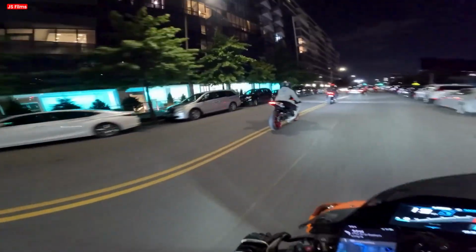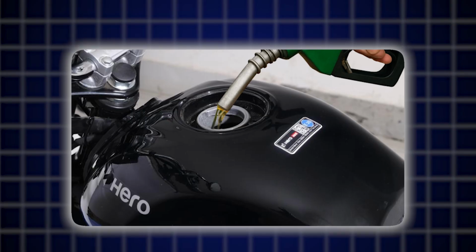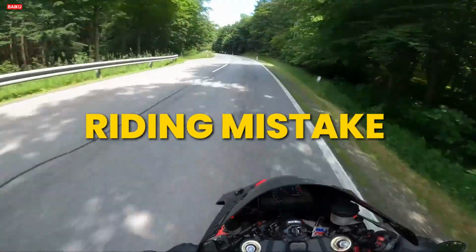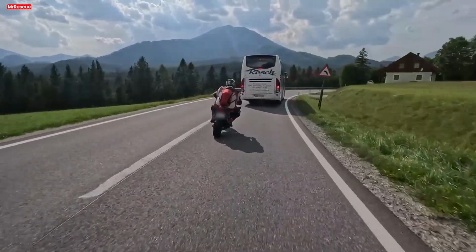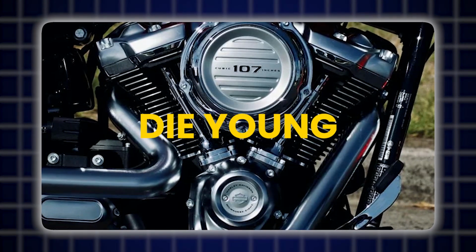Riders rarely use cold start habits that stop 90% of wear, fuel tricks that protect your pump, storage moves that prevent internal rust, and the riding mistake that's wrecking big twins coast to coast. Staying at number 1, it's the single service most riders skip, and it's the reason great engines die young. Let's start at number 9.